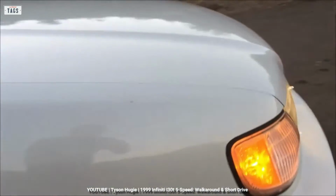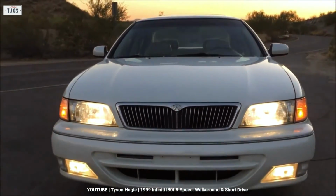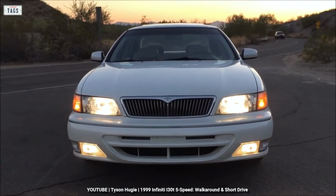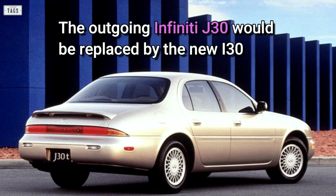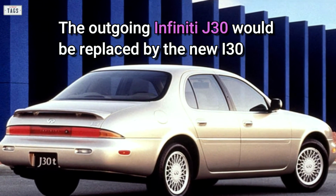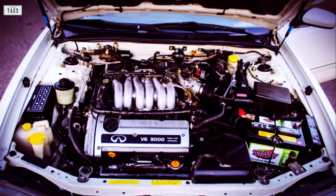The i30 would be assembled in Oppama, Japan, the same location where the Maxima itself was assembled, with production beginning in summer 1995 and the car going on sale for the 1996 model year. The outgoing Infiniti J30 would be replaced by the new i30. The i30 shared the 3-liter V6 with the North American Maxima.